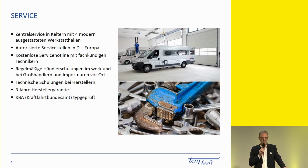Those who do technical products or produce them, they need a very good service. That's a precondition. We have a central service workshop in Kelten, close to Pforzheim. We have many RV owners who like to make use of this central service, and they drive the 200 or 300 kilometers. It's no problem for them. On top of that, we have 16 authorized service stations in Germany. It goes to Flensburg in the north and the Lake Constance in the south.